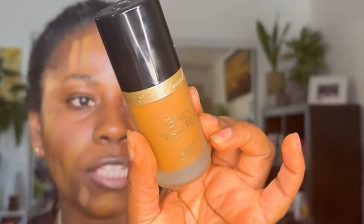Listen, some be knowing what they're doing, and some are still trying. What do I know? Okay, so that's that with NARS. Let's go to Too Faced. I have the, which one is this one? Foundation, the short one. And then I have the tall one.